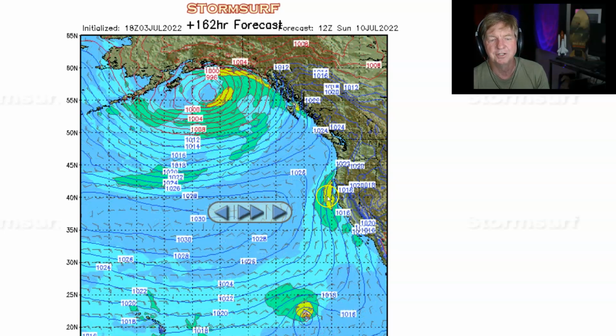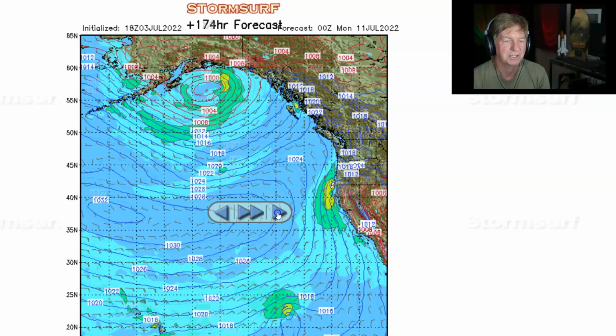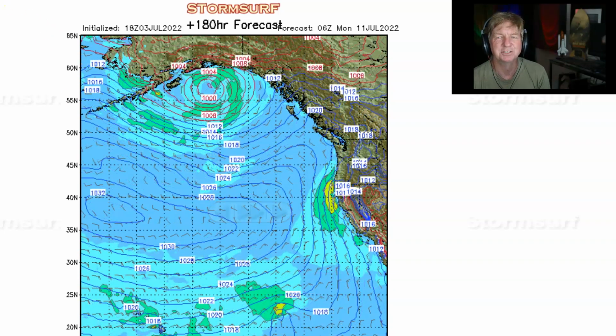Sunday, building fetch 25 knots off of Northern California. That's good for wind swell along the north and central California coast. And then more trades and trade wind swell for the Hawaiian Islands with a tropical system, if it actually forms, fading out. Let's move on.